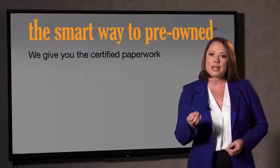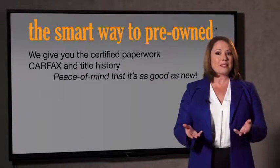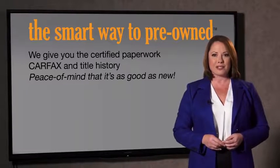Yeah, why should you worry if the odometer's been rolled back, or you're the victim of a salvaged or rebuilt vehicle, or worse, a washed title? We give you the certified paperwork, along with the CARFAX and the title history, providing you with the peace of mind that your certified pre-owned is as good as new.